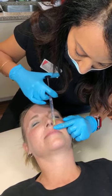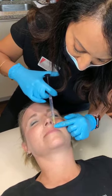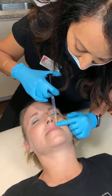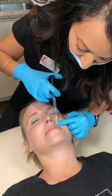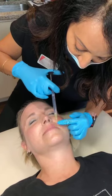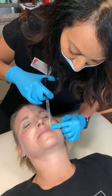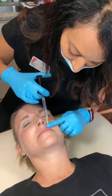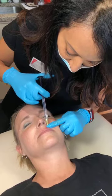We're creating these little fences, as it were, of product in her lip that will help give some structure to it. Lift it out, pull it out, volumizing it at the same time. This is also hyaluronic acid, the same substance that was in her cheeks, but the rheology of it is a little different. This is a little softer than what we used in her cheeks.